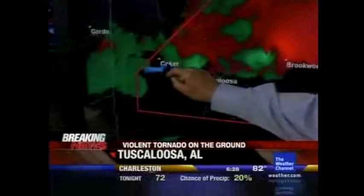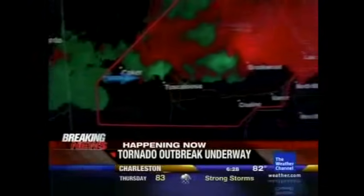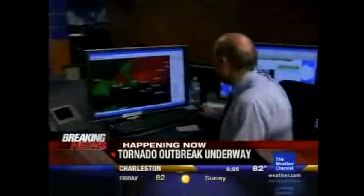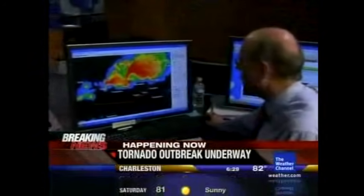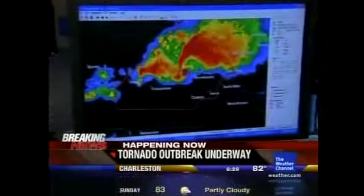There is some rotation showing up in the area northwest of Tuscaloosa and east of the Coker area, so very, very dangerous situation. Not out of the woods yet in terms of the storms. Could be another one coming through another area of Tuscaloosa. Yes, absolutely.